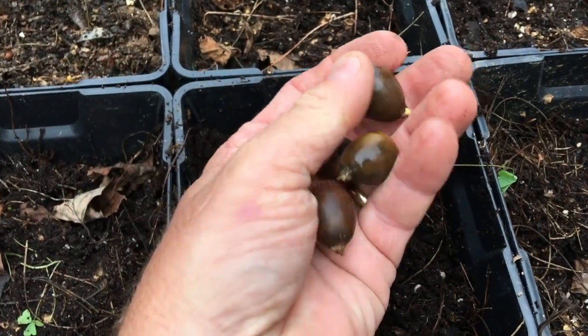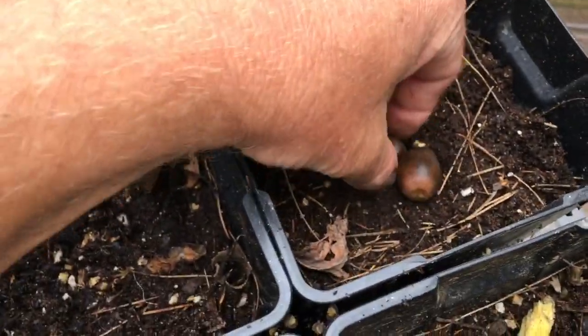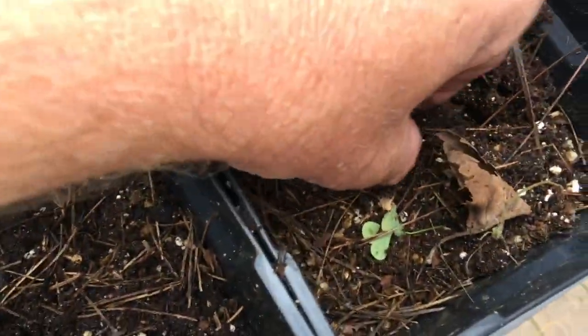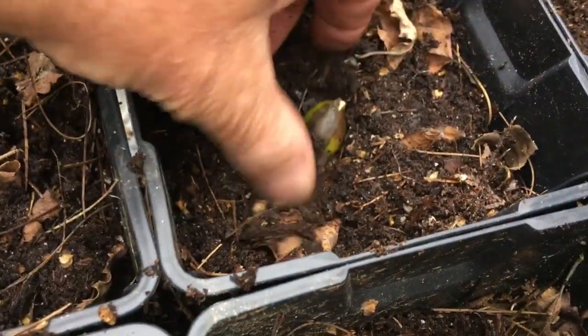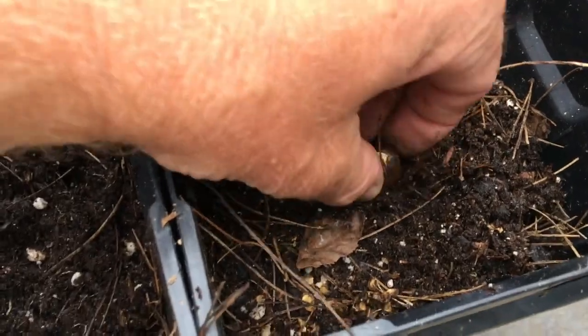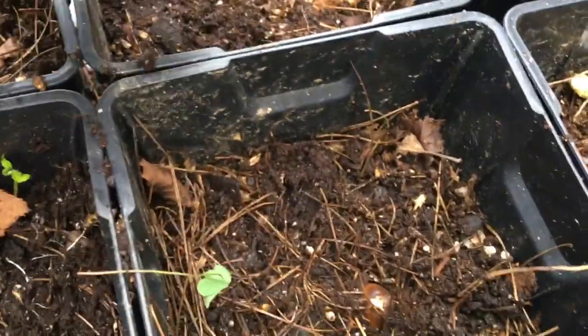Okay, here's the ones that are already growing. And you can see how they're starting to sprout already. So I'm going to jam these down in here. Get them down in this dirt. Get some dirt around them so they stay put. I don't push them down too far because when they fall off a tree, that's how they would sit. They would just fall right in.